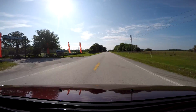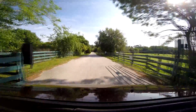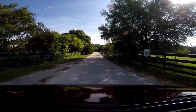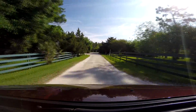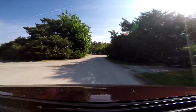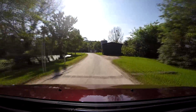So with that, we started out headed in the entrance here. It's a short ride in, probably a mile or so, and I'll speed things up and we'll head into the park. All these buildings on the left, I believe, belong to the ranch operations and a lot of the staff people. This is a 4,700 acre tract of land. They call it an eco ranch and a wildlife conservation land.